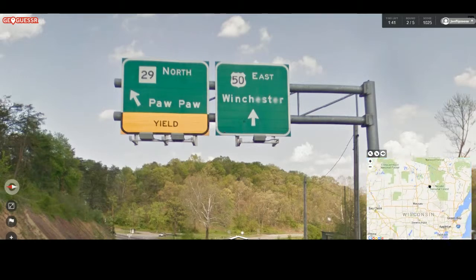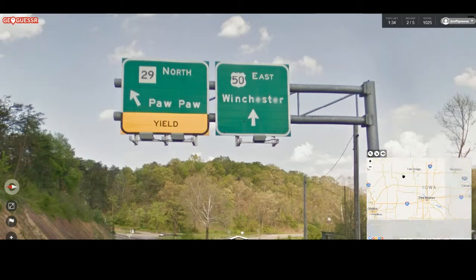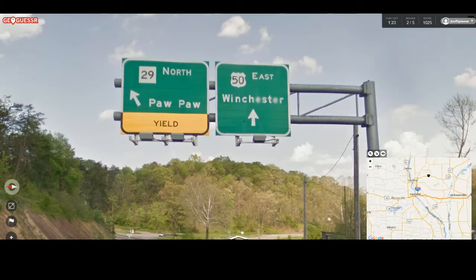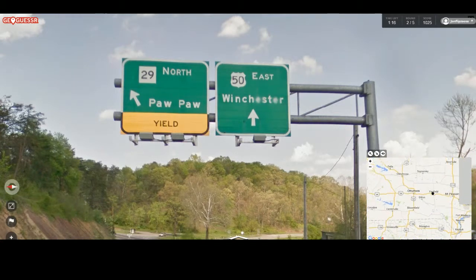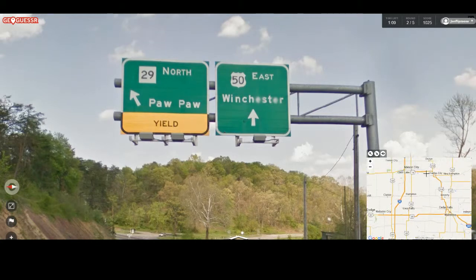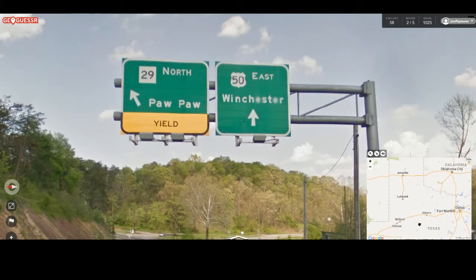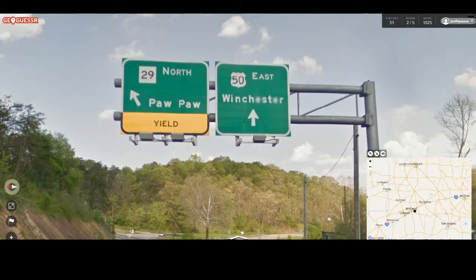Wisconsin Dells. It's actually in Wisconsin. Okay, well, I don't see a Winchester. Maybe if we zoom in further. There's Clinton. And Quincy. Memphis. Maybe we can find Pawpaw instead. I saw Alberta, by the way, which I think is in Texas, but I don't think it was the same one. This doesn't look like Texas.